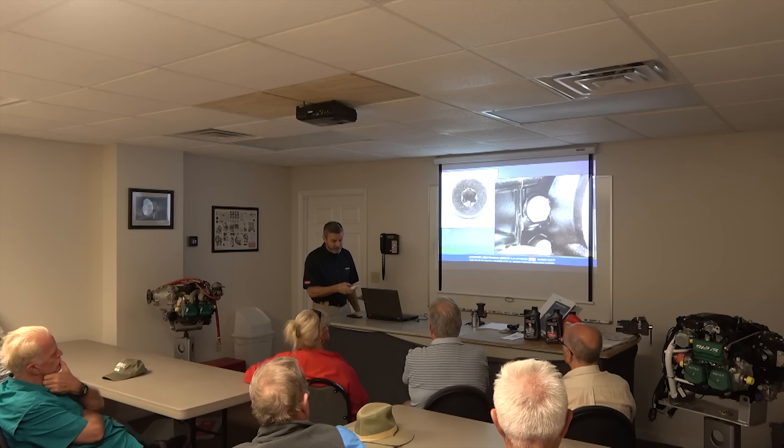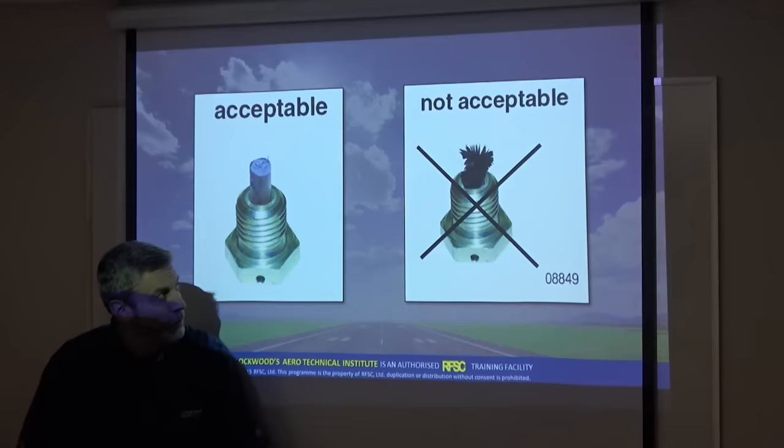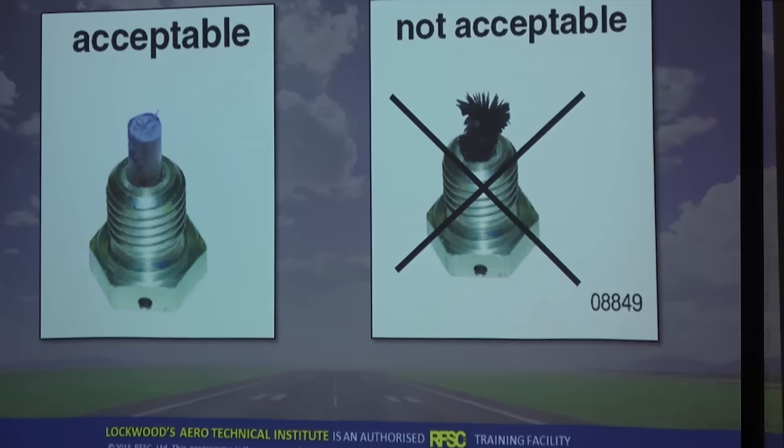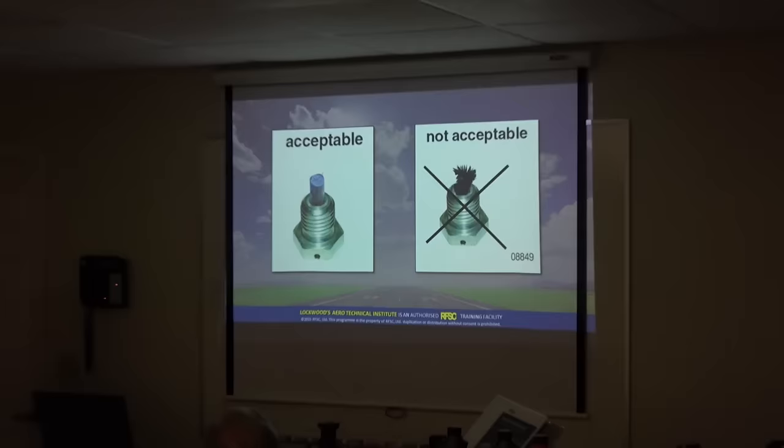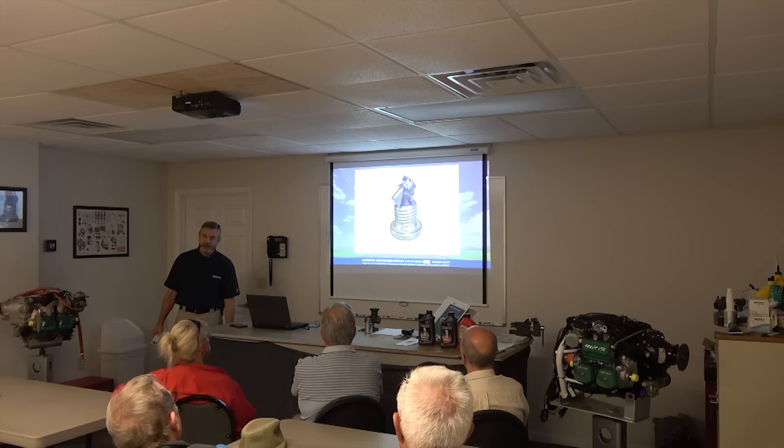Checking the oil, the magnetic plug. They talk about this being unacceptable, but don't let that hairy appearance disturb you. That's what metal, or what ferrous material, looks like in a magnetic environment. If you pull that off of there and mash it between your thumb and forefinger and all you've got is black paste, that's normal. Not a big deal. Don't worry about it. On the other hand, if you pull a magnetic plug out and you get something that looks like that, you might want to investigate a little more thoroughly.